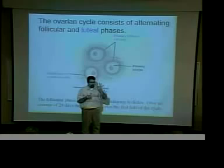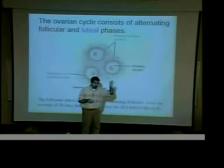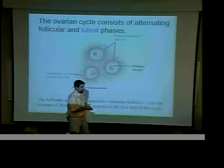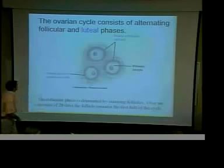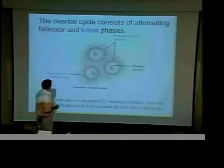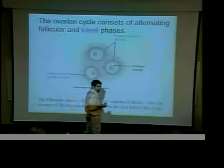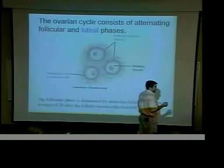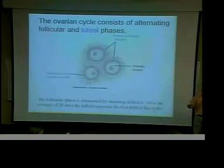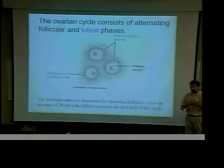You know, what changes happen not only hormonally in the ovaries, but how does that affect what's happening in the uterus as well? And they're obviously tied very closely together. So what we have is alternating follicular and luteal phases. We're going to have follicle stimulating hormone and luteinizing hormone that create an alternation in their secretion patterns and drive this cycle.